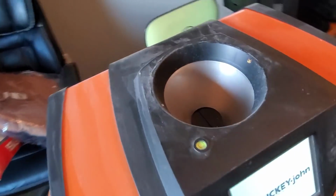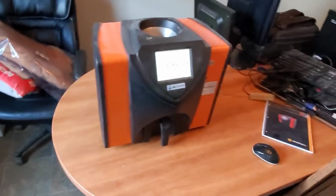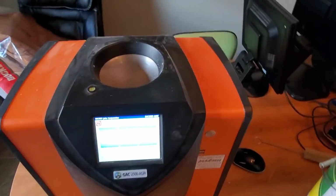All right, this is our moisture tester. It's a pretty fancy one. It does a pretty good job. We'll get it taken out to our grain shed and set up out there for harvest, but for right now I'm just using it here in the office because it's here.